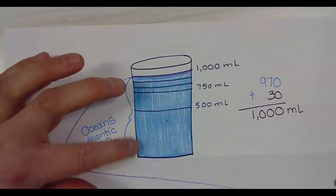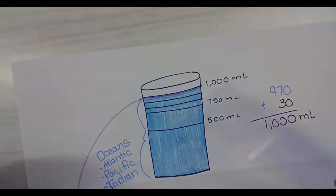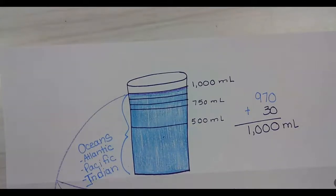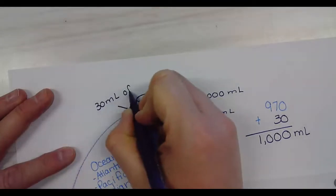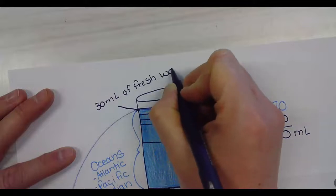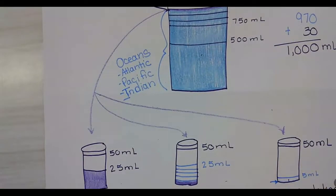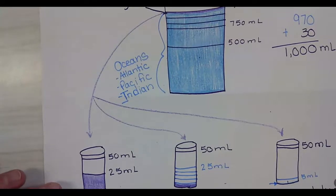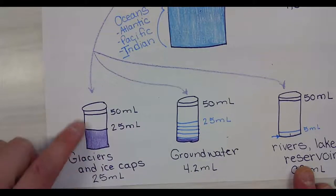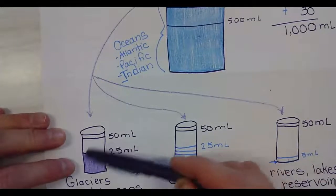Yeah, so the majority of our water is found in the ocean. This little bit, this dark bit at the very tippy top, that little bit is 30 milliliters of fresh water. And with the 30 milliliters of fresh water, I'm sorry, it's not over half, it's 5 out of 6, 5/6 of it is hanging out in a glacier and ice cap. Because I was thinking it was out of 50, but it's not. We were supposed to make a 50 milliliter graduated cylinder. So out of the 30 milliliters of fresh water, way more than half of it is hanging out here.